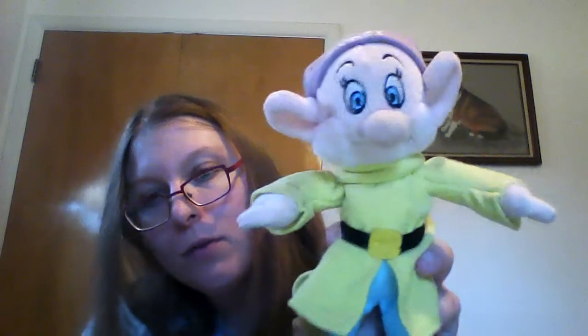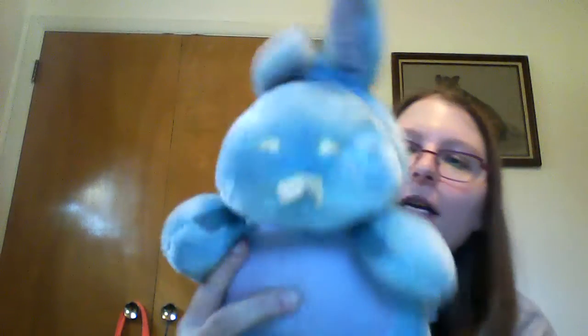Okay. Got a little Captain Jack Sparrow cute plushie kind of thing from McDonald's. Got a little tiny Baloo from the Jungle Book. A little tiny Eeyore. Got Dopey from the Seven Dwarfs. And I have a Wuzzle who looks like she needs some cleaning.